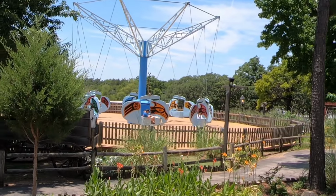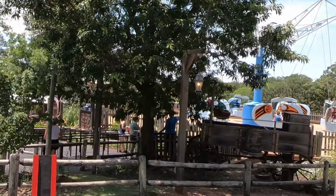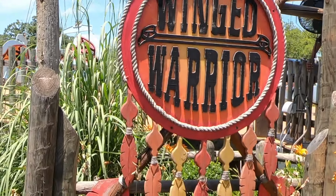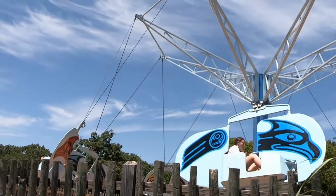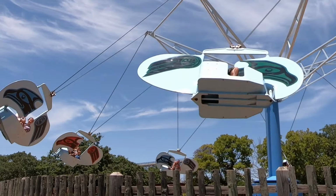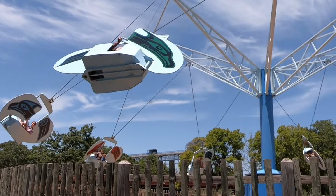You got the Winged Warrior here, which I do not like that ride anymore because it makes me dizzy, but my family loves riding that ride. This season they updated this Winged Warrior sign here. It's one of the rides that fly around in a circle, and you can make the cars go different directions by moving the fin in the front. Pretty cool.